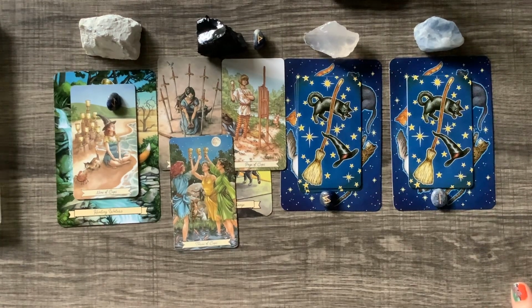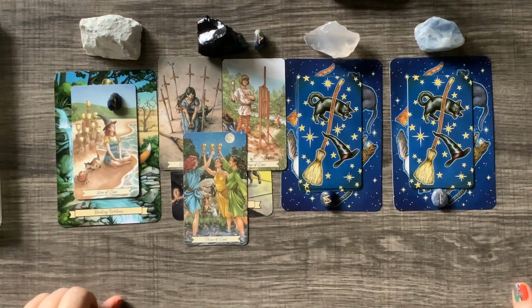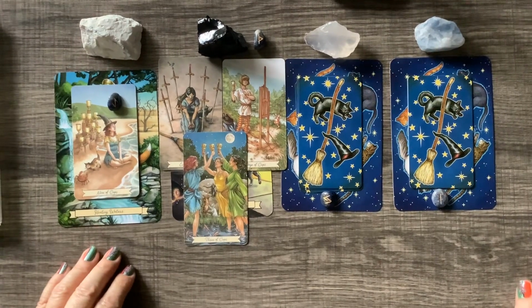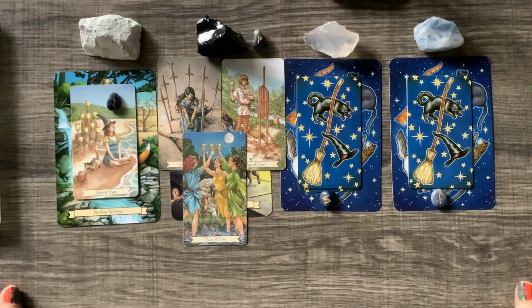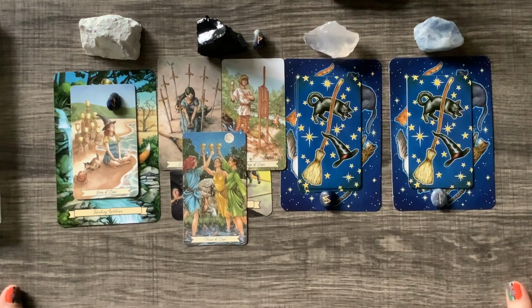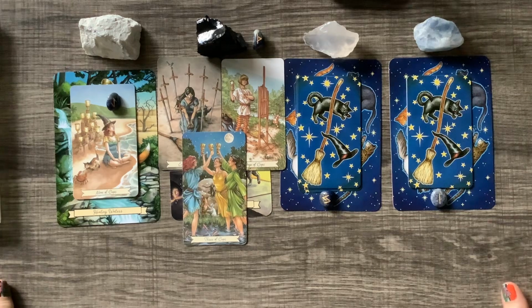It could even be a gift, because here you have the Three of Cups, and this is a celebration. This is friends getting together and celebrating, toasting you. It's like you and your besties going out to celebrate because something wonderful finally happened for you, because you got out of your own way and you let it happen. Nice.